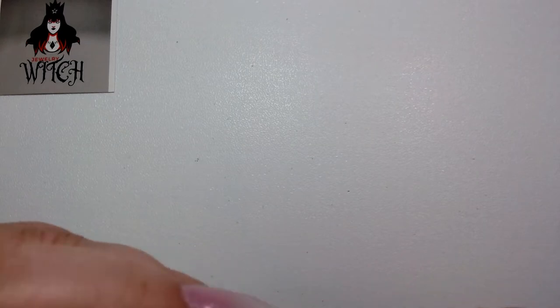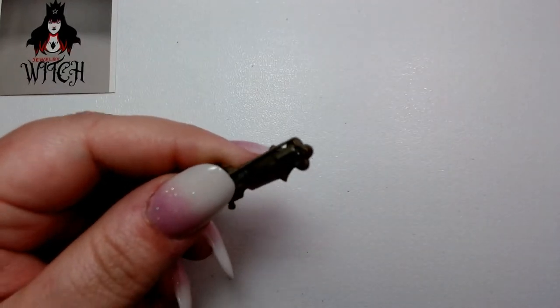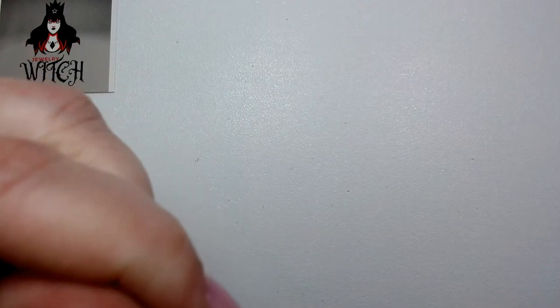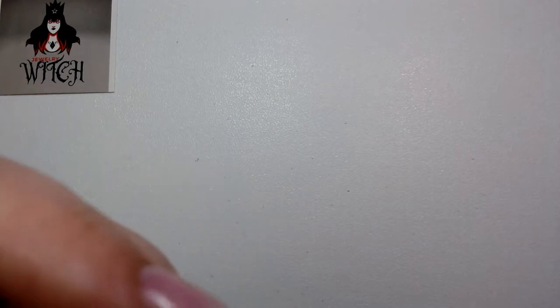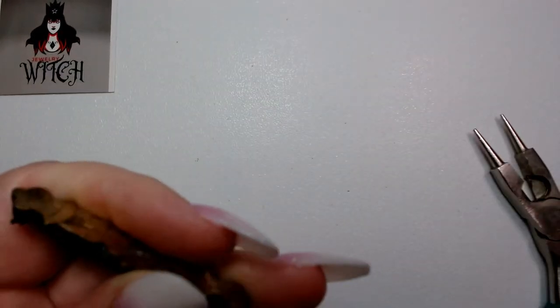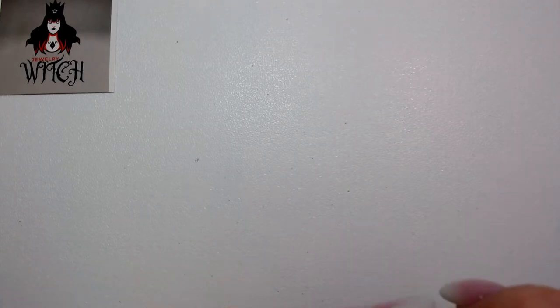Alright, now this is a real, real old one. So, this, that clasp right there is quite old. Let me see if I can pull it up a little bit to try to fit that pin in there. It's got like the tube hinge there. It's not in that great of shape in the first place, but I just kind of want to tuck that pin in there. This is beyond sellable. It's not sellable at all.